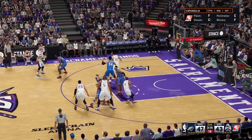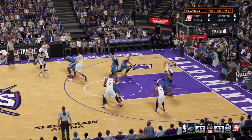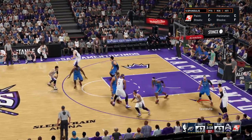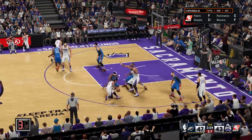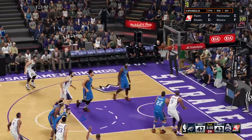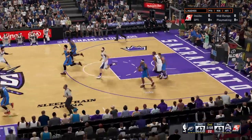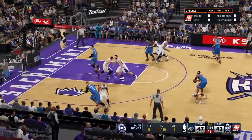Now Bellinelli. Durants sets a screen. And Bellinelli kicks to Thomas. From past the arc. That doesn't go either for Thomas. It's been a real difficult game for him offensively, and it's cost him.